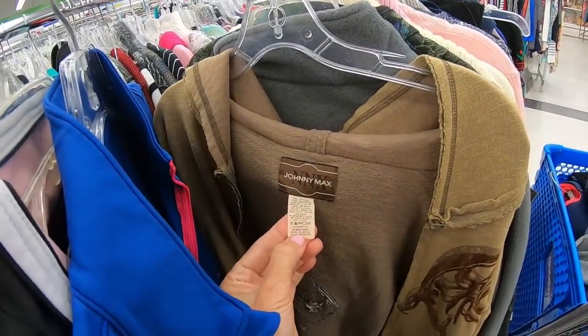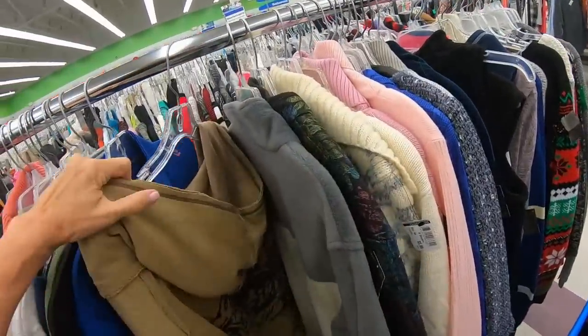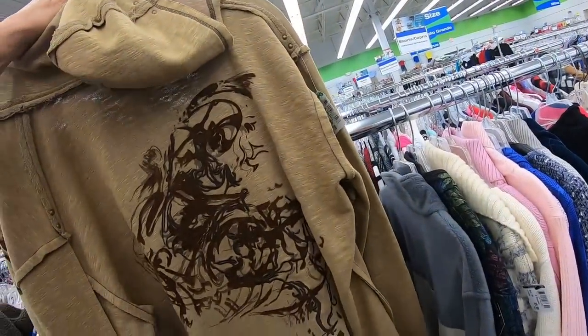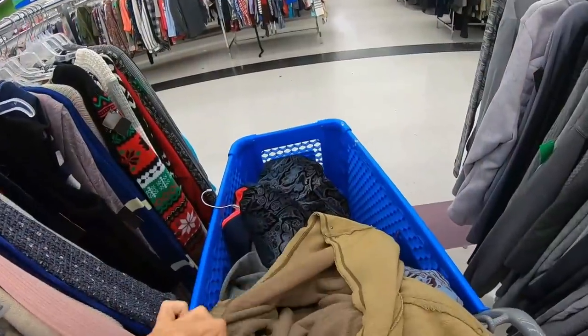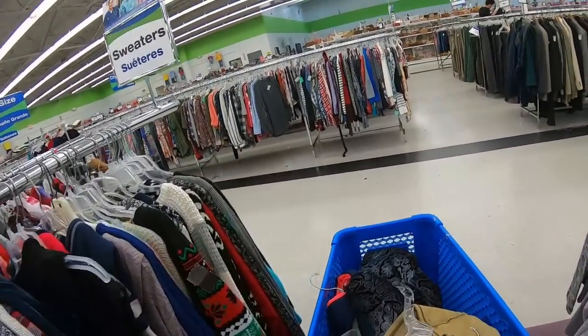Okay, guys, I got excited for a moment. Johnny Mack's. It tricked me because I just saw a little bit of it. It's not really Johnny Was color. I don't know who makes this. Okay, it's green tags, so it's not on sale. Johnny Mack's. All right, I'm gonna have to comp this. I'm gonna pull the hanger down too in case I need to put it back.